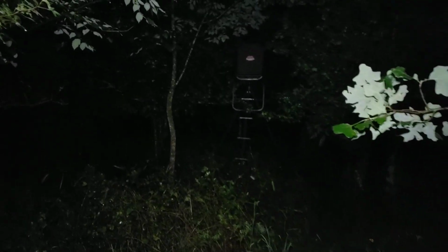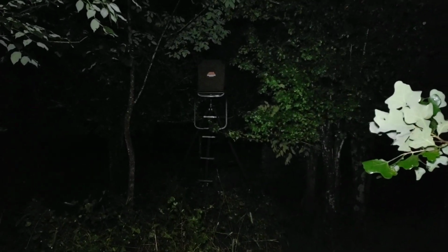So anyway, I'm gonna get down, give it a few minutes. I'll probably head back to the truck first, unload some of my gear, and then I'll go recover the arrow and start the blood trail. All right, real quick, just to show you where I was at. I was in that tripod there.